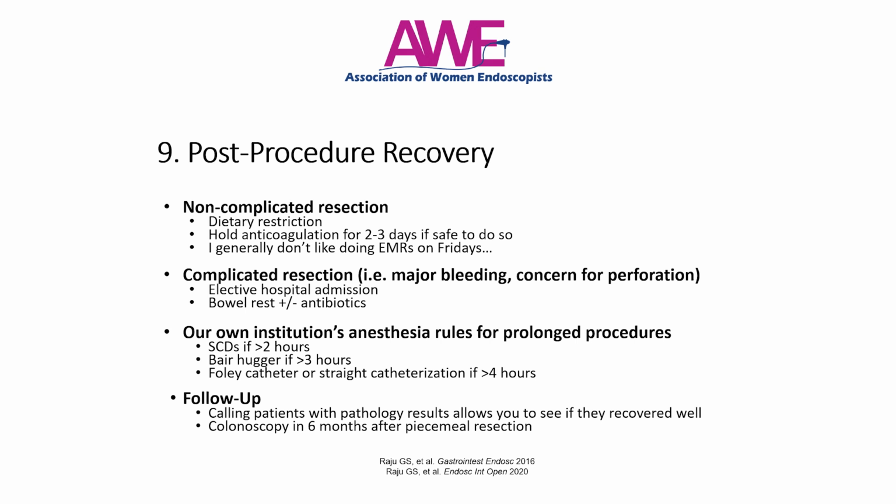SCDs for DVT prophylaxis if your procedure is predicted to be greater than 2 hours. We also use a Bair Hugger for temperature management if the procedure is expected to be over 3 hours. And then some sort of urine output management, like a Foley catheter or straight catheterization, if the procedure is going to be more than 4 hours.